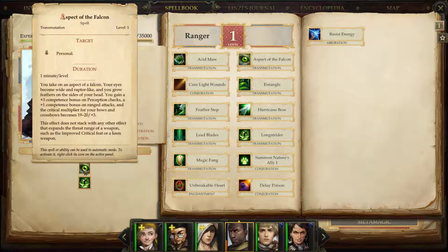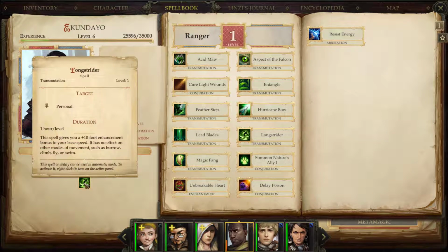Aspect of the Falcon. Your eyes become wide and raptor-like and you grow feathers on the side of your head. You gain a +3 competence bonus on perception checks, +1 competence on ranged attacks, and the critical for your bows and crossbows becomes 19 to 20 by 3. Longstrider gives you a 10-foot enhancement bonus to your base speed, has no effect on other modes of movement, such as burrow, climb, fly, or swim.